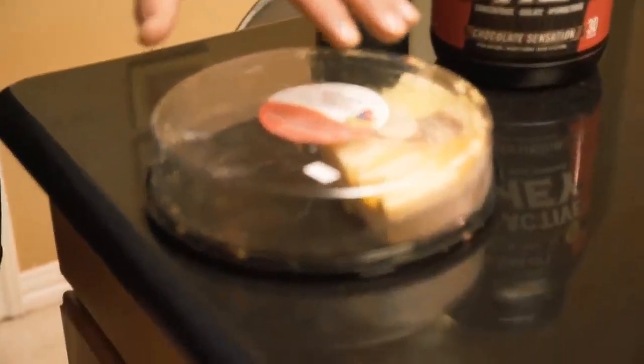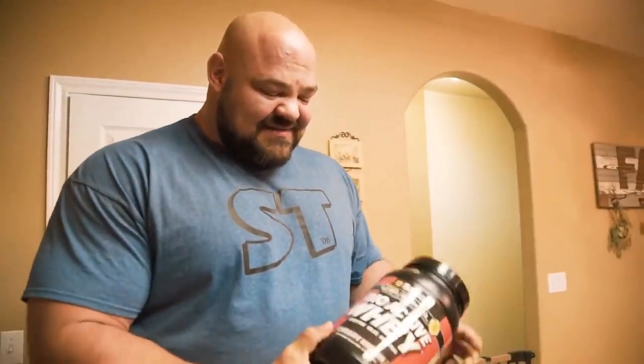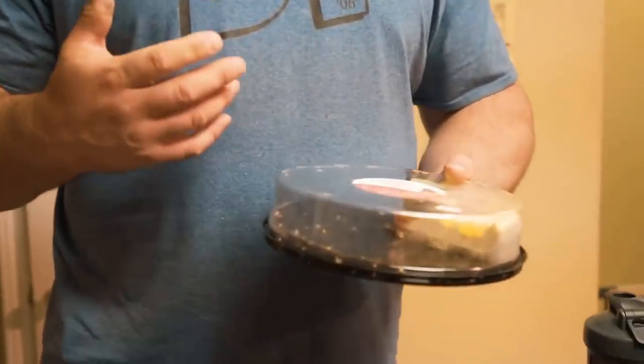So we're gonna go cheesecake, and as you can see, it's not brand new. And then we'll also hit some bioactive whey protein. So we'll do another 80 gram protein shake, and then I get to choose how much cheesecake I want with this meal.